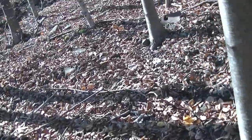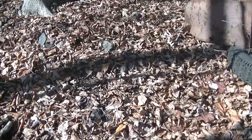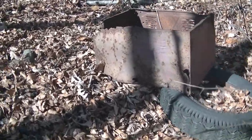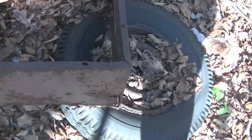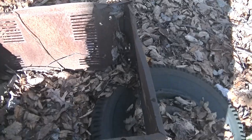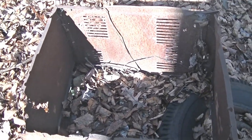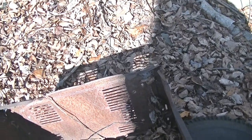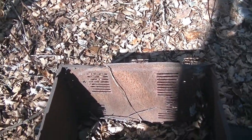Box of some sort here. This looks like an old air conditioner. Yep, we got an old air conditioner housing frame here. Anybody need an air conditioner? Oh yeah. Still freon on it? No, there's not even any guts in it. Yeah, somebody picked it clean.